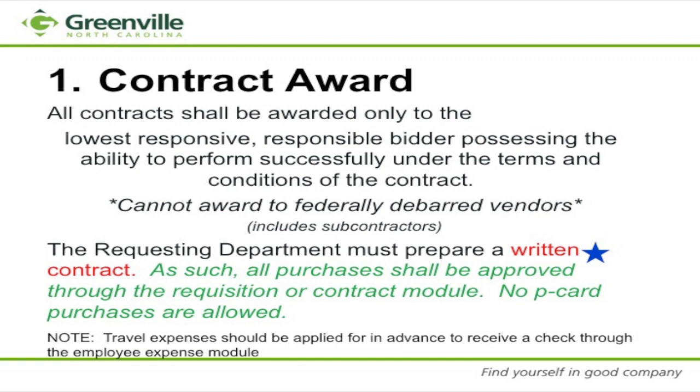And as such, all of your contracts must be approved through the requisition or the contracts module. So what we're stating is no P-card purchases will be allowed when you're expending federal funds.